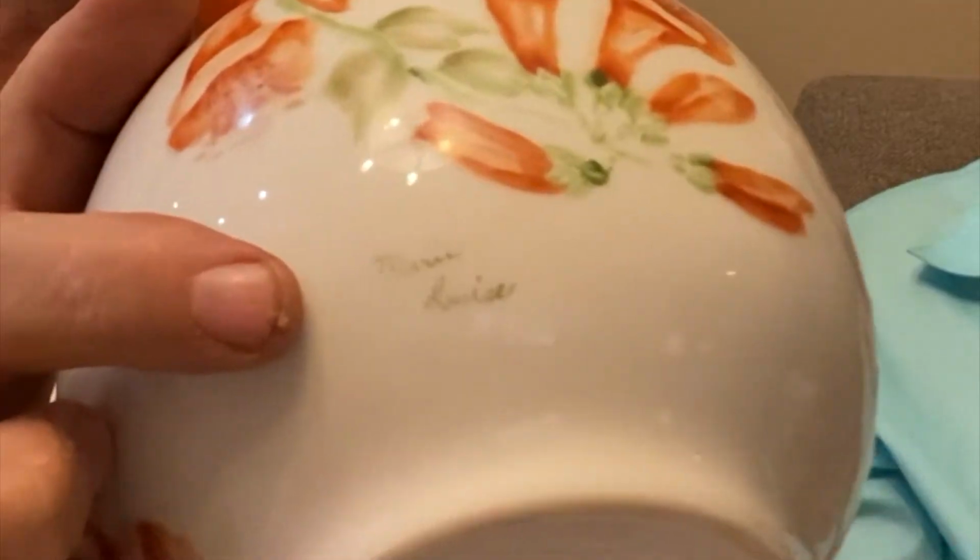Now, if you know anything about German China, there is a China manufacturer that titled the bottom of their plates Marie Louise. And the signature that they use looks a lot like the signature on this painting. Can you get it closer? Let's see if I can get it closer. It looks a lot like that.